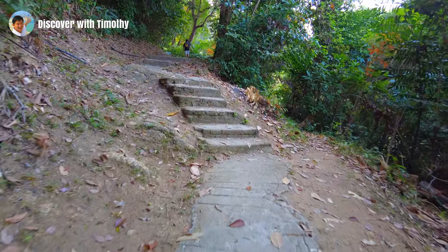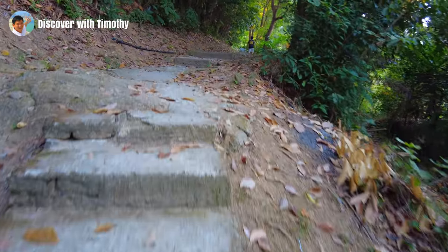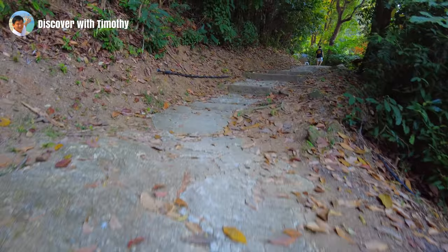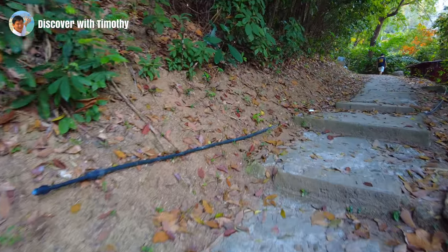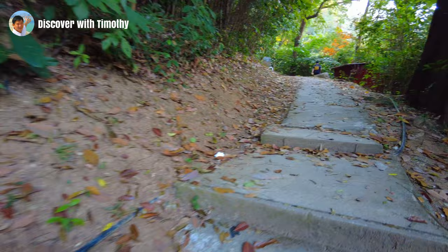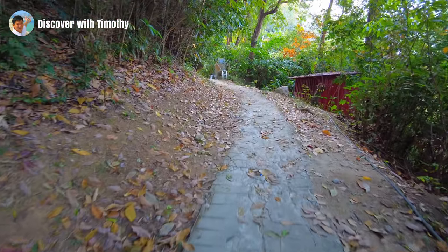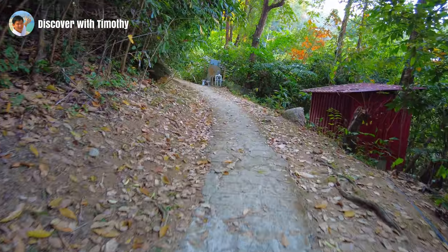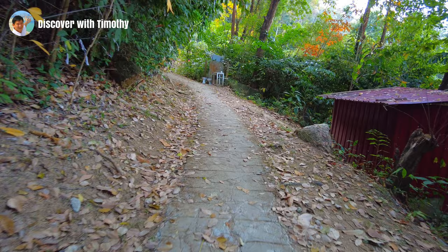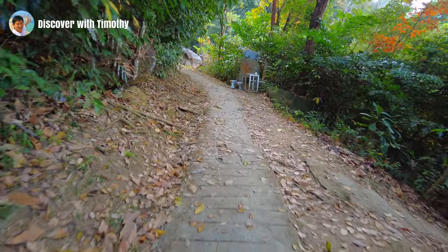It's hard for me to comprehend why anybody would build such a long path into the forest. I can't imagine the amount of effort as well as expense to complete it. On the right is a makeshift toilet in case, well, you have to answer the call of nature when you are surrounded by nature.